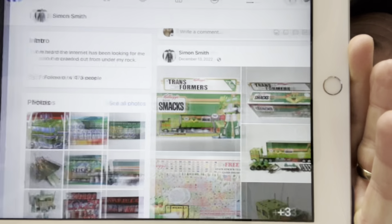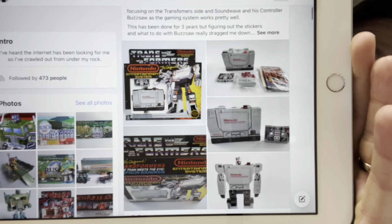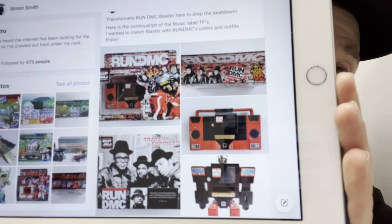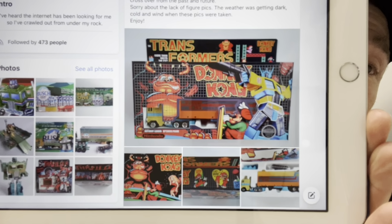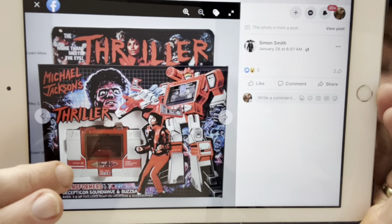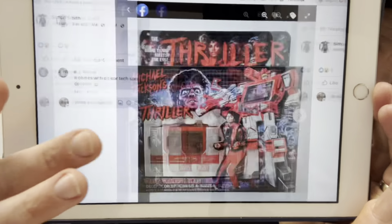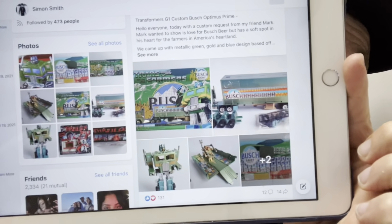And I want to show you some more of the Soundwaves. There's a Garbage Pail Kids, there's a Nintendo one. Again, full customs of the boxes, of the toys, of the figures. Run DMC Blaster, it's just spectacular. It's so good. You really need to check out his Facebook page. Donkey Kong Optimus Prime, it's amazing. You'll just be exactly like me. And as for this one, wow, that is a Michael Jackson Thriller Soundwave. I don't know what to say about that apart from it's amazing. Just check it out. Let me know what you think in the comments of his amazing work. There's even more. I've got so many of his pictures on here.